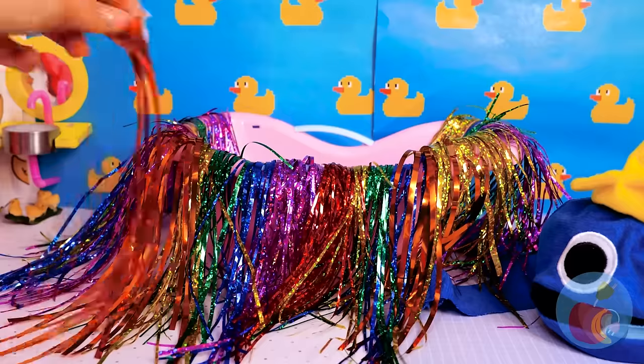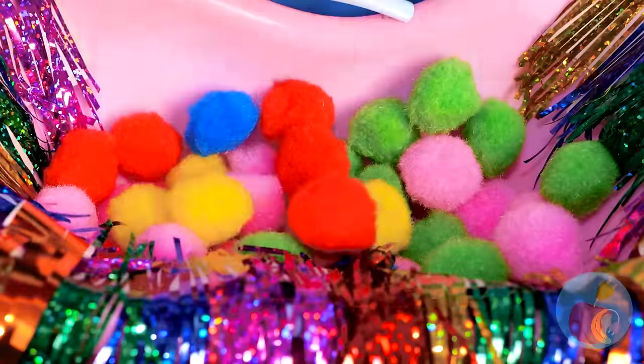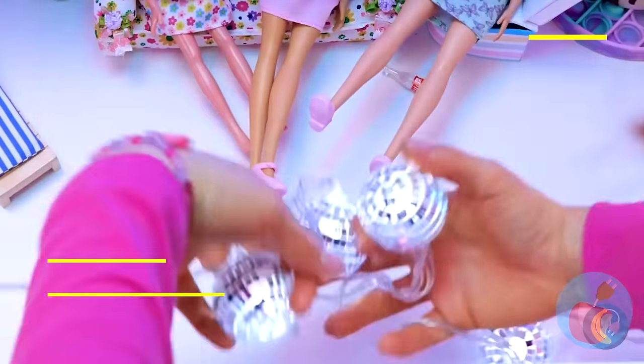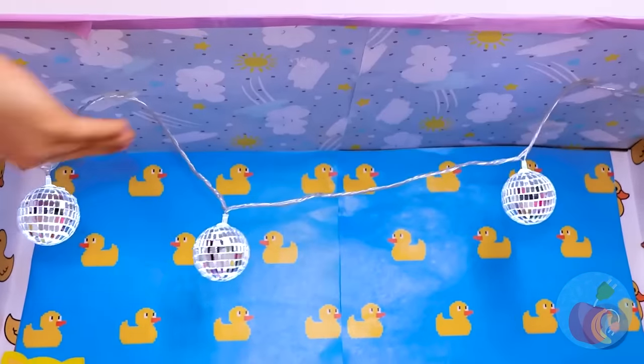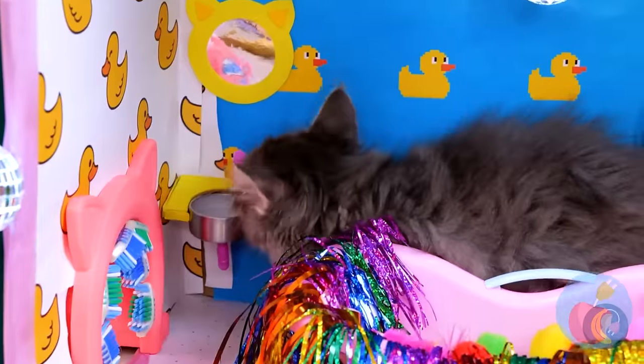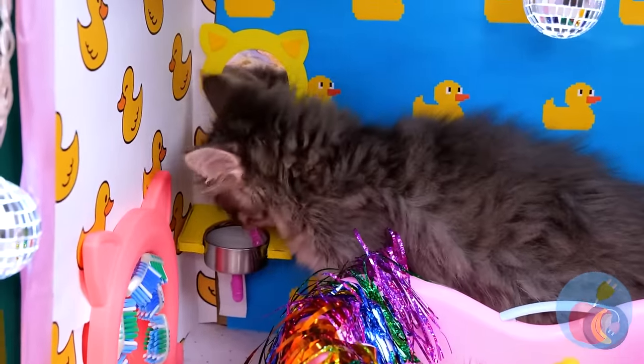This tub could use some tinsel and pom-poms. After all, cats don't really do water. What? I don't think your dolls will miss this garland. Time to see if our kitten likes his new water closet. Probably should powder his nose while we're here.